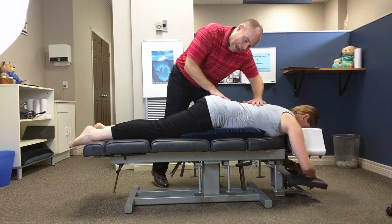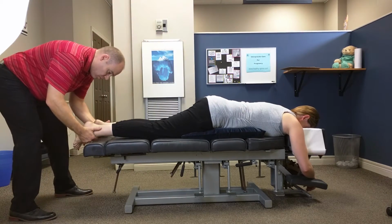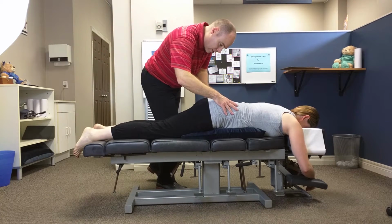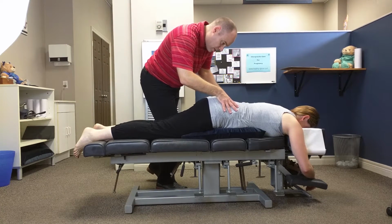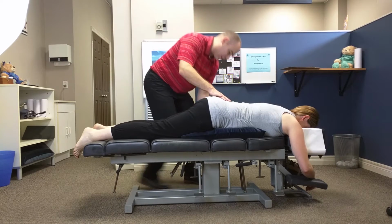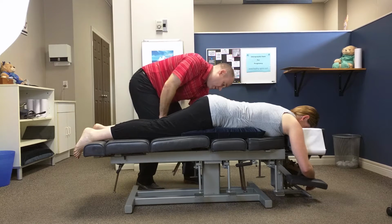And one of the things we have as well is this adjusting table, which allows us to use a patient's body weight and gravity to get the job done. So it makes it ideal for aligning the pelvis and balancing things out. Helps mom move better and feel better.